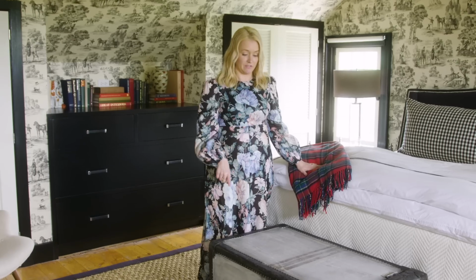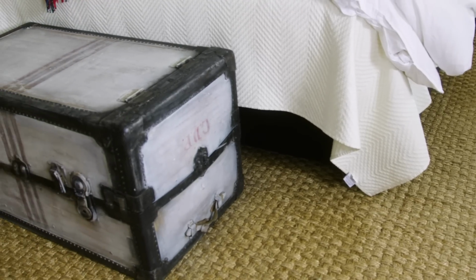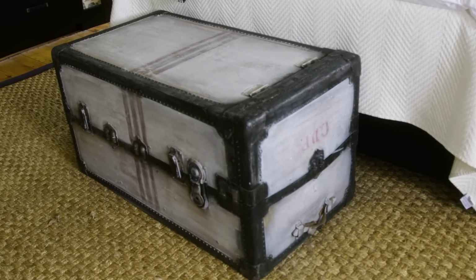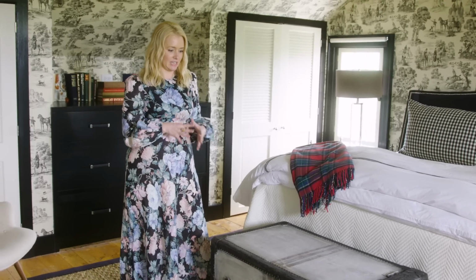This is actually one of my favorite pieces in the room. It's a vintage trunk that I found at the Paris flea market in between fashion shows the September after we moved into the house. So it's a really special piece for me, and I just feel like it has that very historical vibe that I was going for up here.